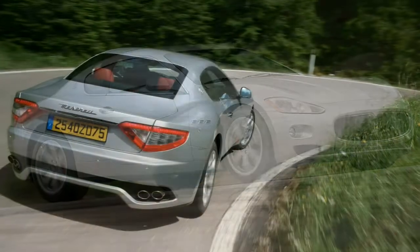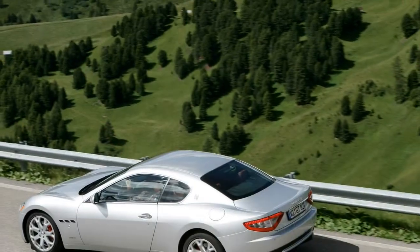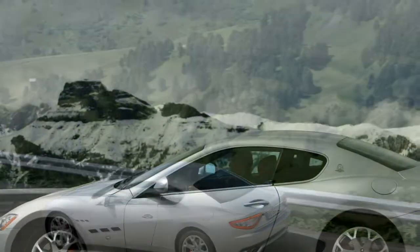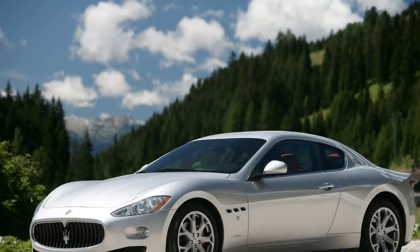There's decent room for 4 adults in the GranTurismo. As an aid to entry and exit to the rear seats, the power system for both front seats drives them forward automatically when the backrest is tilted. Double cup holders are provided for front and rear passengers, and the front armrest has an illuminated storage compartment.